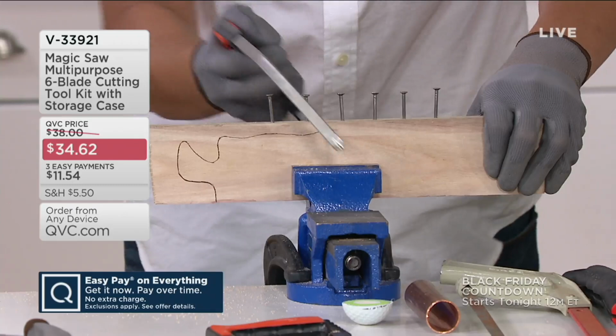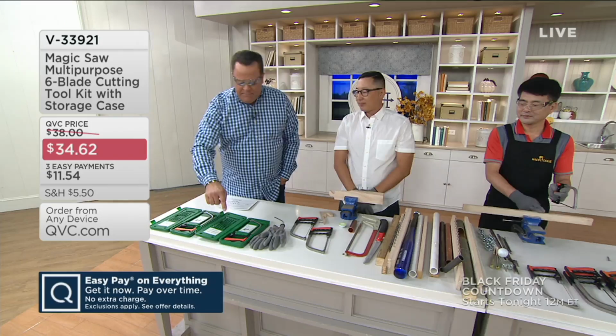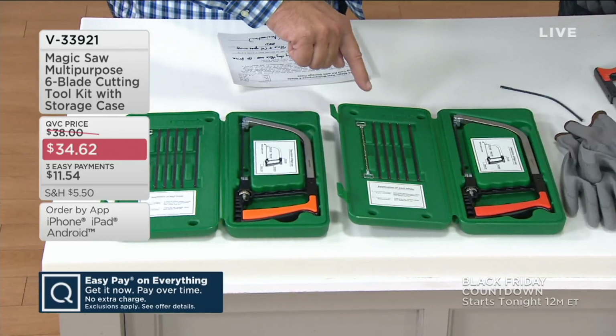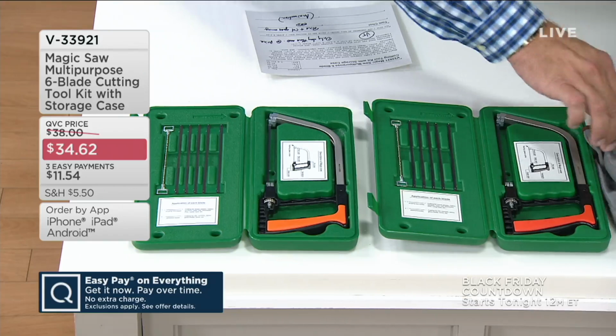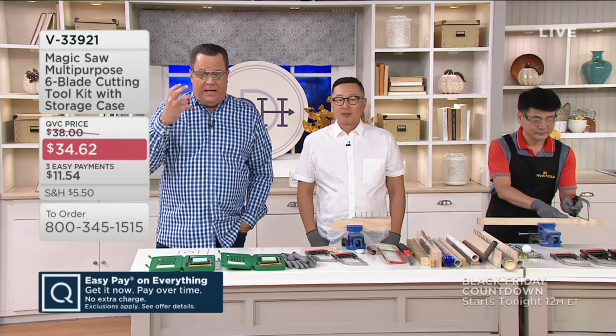Now, here's what you're going to get in your pack. This has a blow-molded case, so it holds everything inside. You're going to get the magic saw itself, and you're going to get 1, 2, 3, 4, 5 of these blades, plus one in the saw, for 6. Then you get one diamond blade, which is for tile and glass. We also get these protective gloves, and we recommend that you use protective eyewear. It doesn't come with protective goggles, but we suggest you wear them. That's going to be the safest way to go. I look a little bit like Urkel on a racetrack.